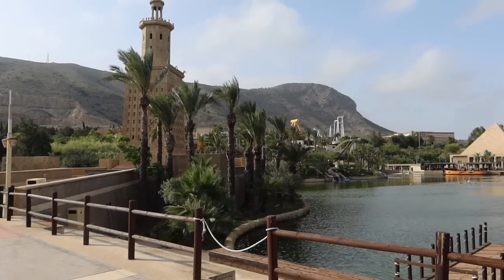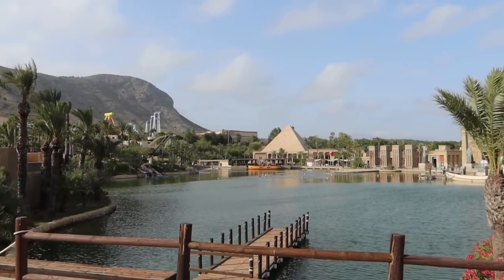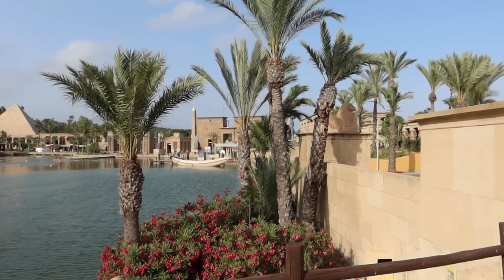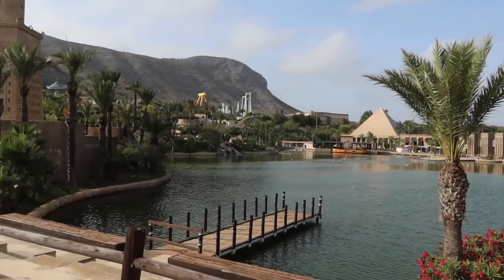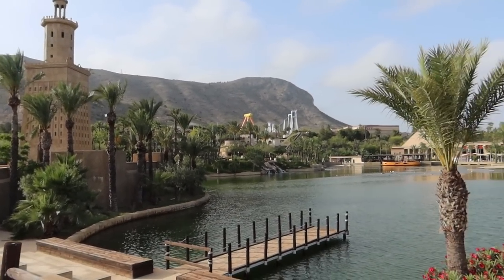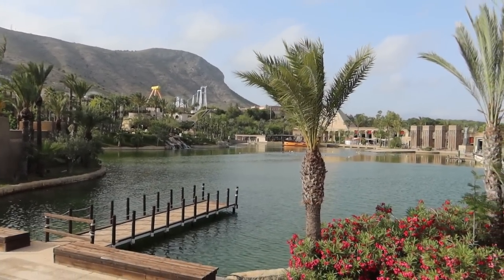Well, it's almost 7 p.m. and we've seen and done everything we wanted to today here at Terra Mítica. It has been fantastic. I do feel like the opening hours are a little bit longer than they need to be. The park is really quiet now and it's open for another couple of hours. They could really save some operating costs there, in my opinion.